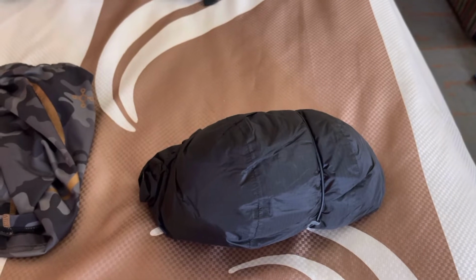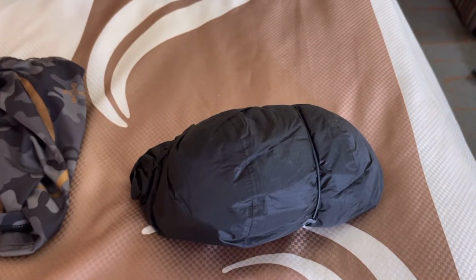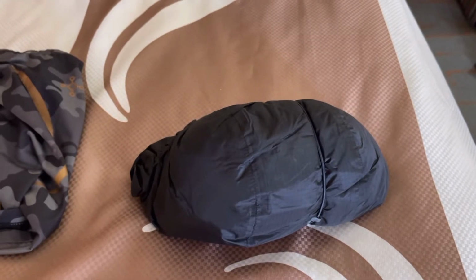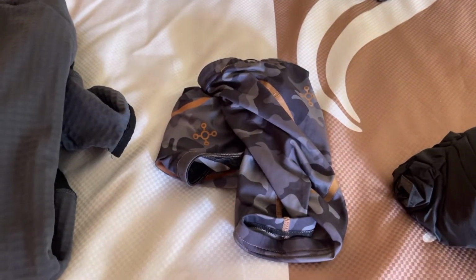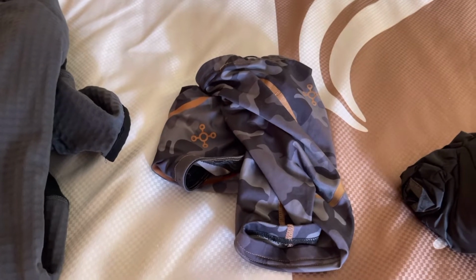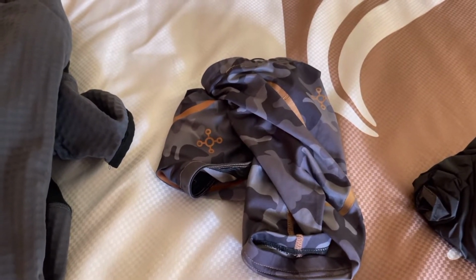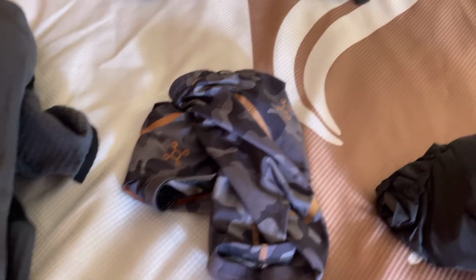This is my rain gear. This is just my raincoat. My, what they're called, dance pants I got off of Amazon, and my rain mitts. These are replacements. I should tell you that I did have to take the ones I initially had and throw them away and buy new ones because they started to fall apart.